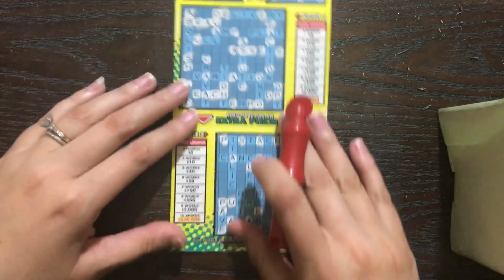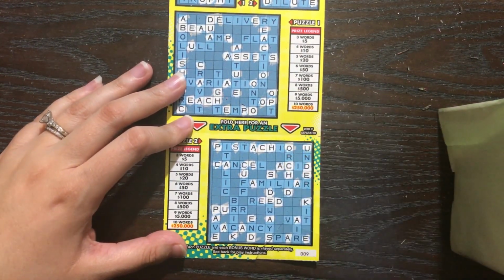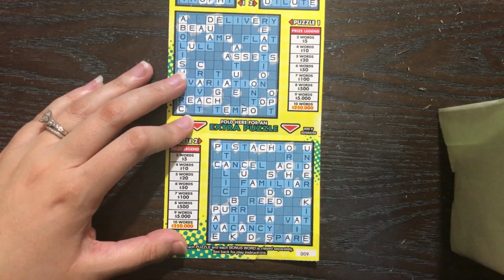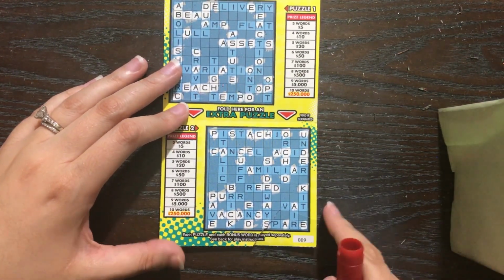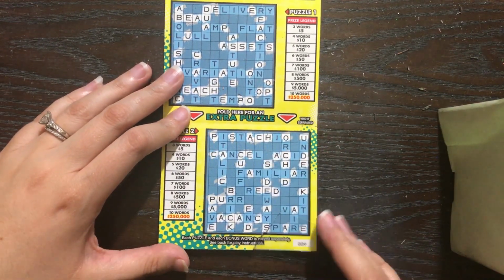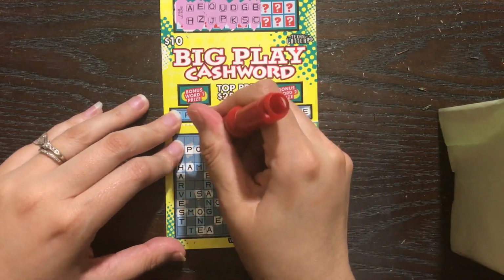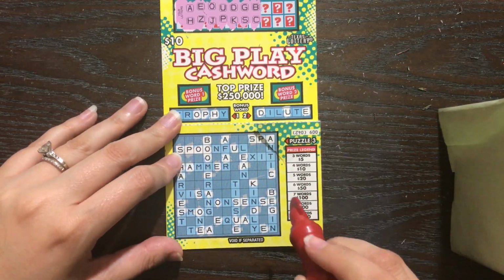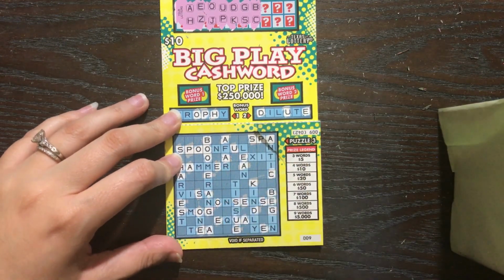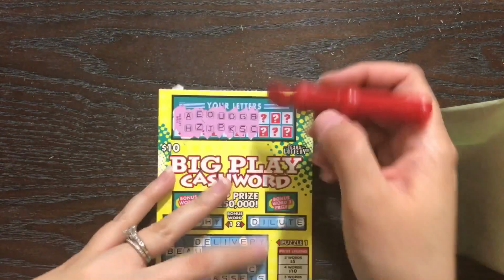Looking for B's and C's. That might be all my B's and C's. Double checking. G that I missed earlier. All right, I think that's it. B's and C's. All right, got some potential.